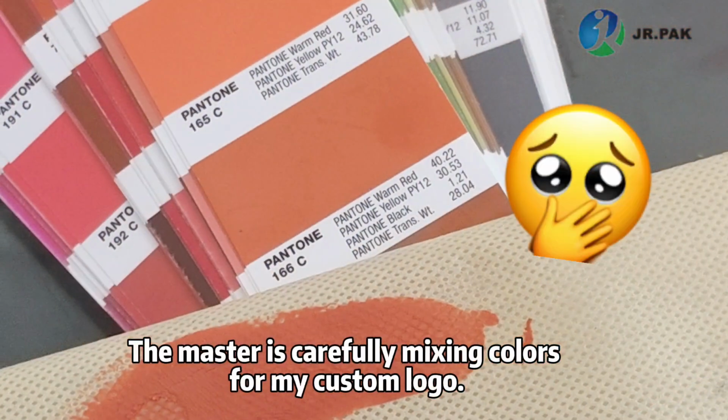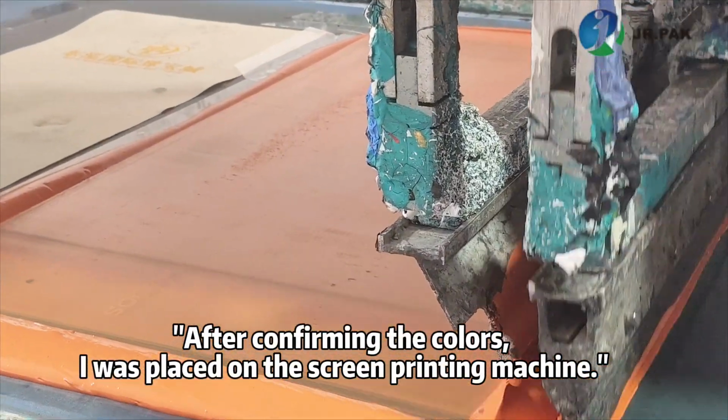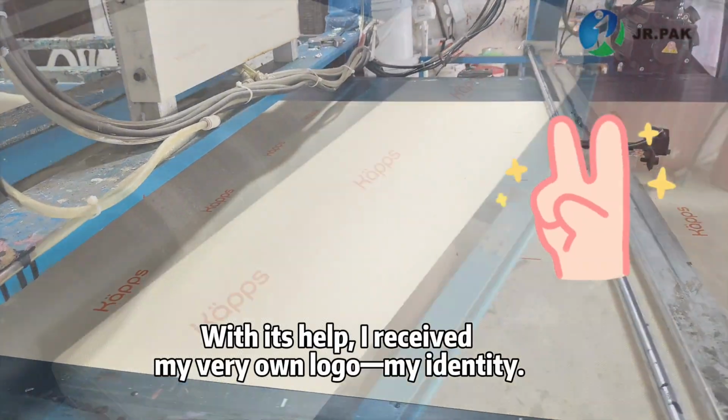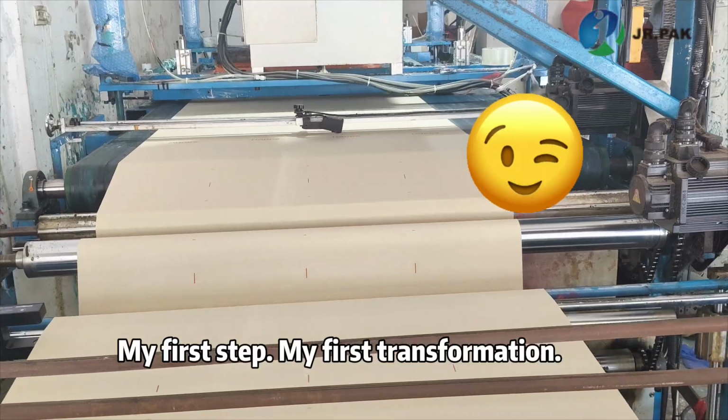The master is carefully mixing colors for my custom logo. After confirming the colors, I was placed on the screen printing machine. With its help, I received my very own logo, my identity. My first step, my first transformation.